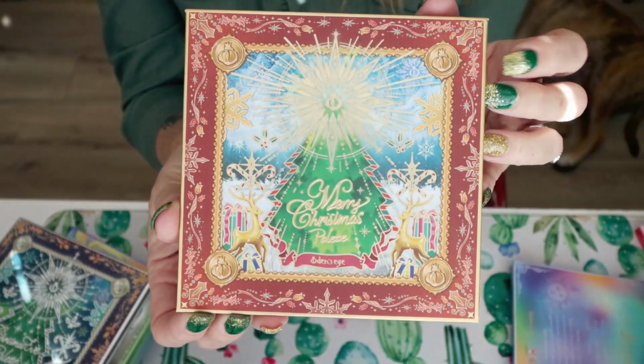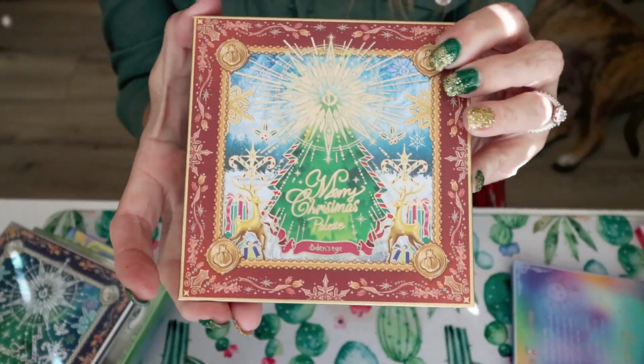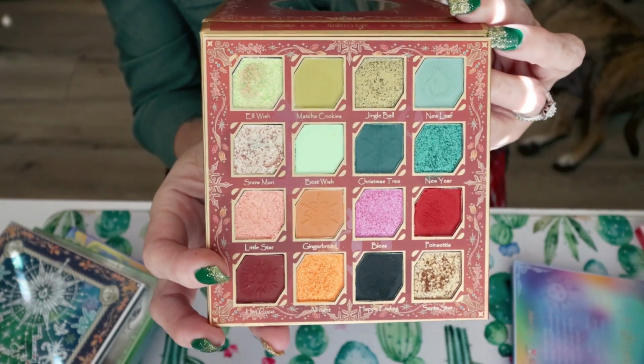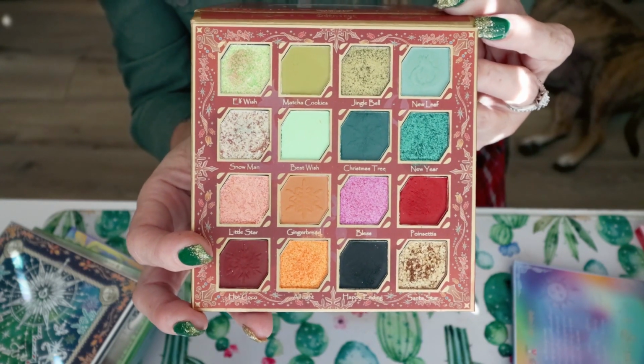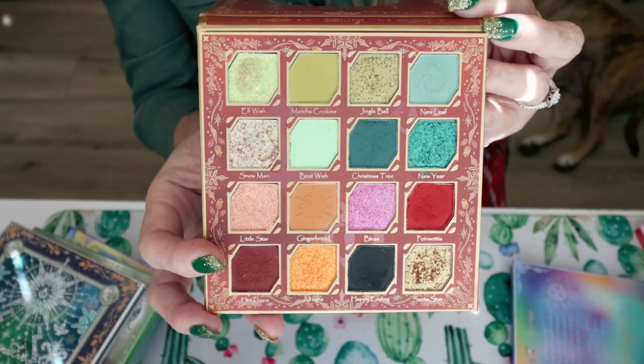And I have the Merry Christmas palette. These two were released together for holiday 2022. So I almost didn't buy them both, and I am so glad that I decided to go ahead and pick them both up, because I have used these a ton, and every time I think of doing a warm Christmassy holiday look, I instantly think about these two.